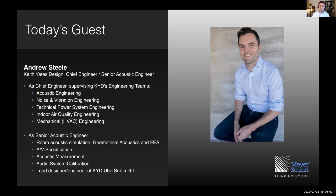So we also have noise and vibration engineers who specialize just on achieving our low noise criteria, and technical power system engineering, to make sure that we have a clean power supply, and that certain elements in the system are isolated from electrically noisy sources in the house or the site. That also includes ensuring we have a good ground on the project. So it's an extensive program, the technical power system engineering, when it's involved on projects.